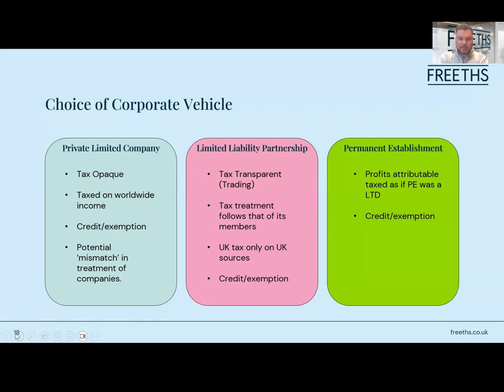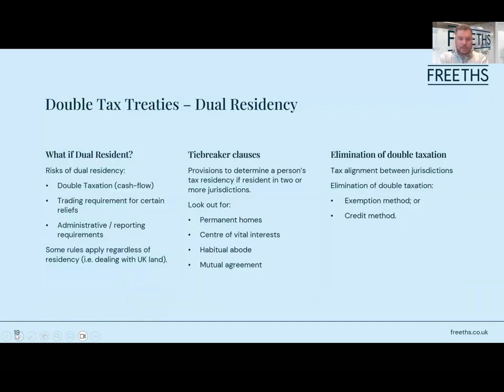If we could just move on to the next slide, please, Tom. Thank you. So, as I mentioned, there are potential circumstances in which an entity may be dual resident or taxed in two different jurisdictions. The risks of dual residency are the double taxation and the cash flow issue. If it can't be exempted and it has to be credited, the credit can take a while to return, which may significantly impact cash flow. Or if neither apply, then double taxation can be disastrous for businesses. There are also trading requirements for certain reliefs.